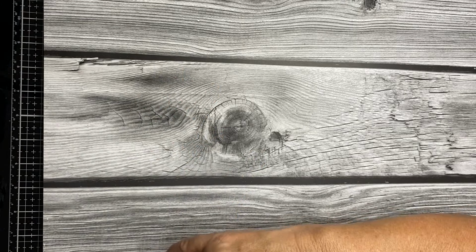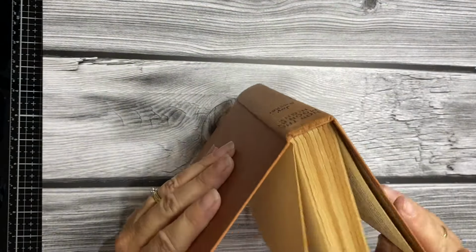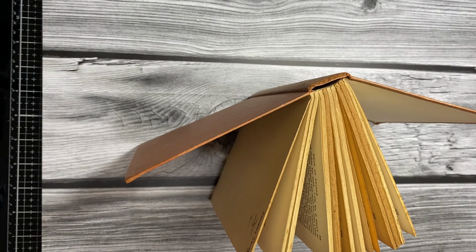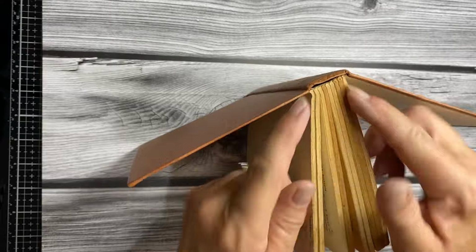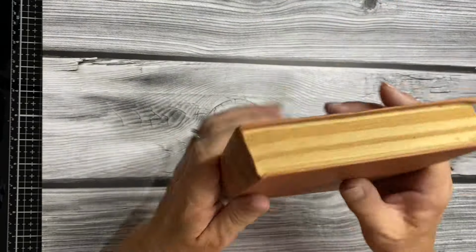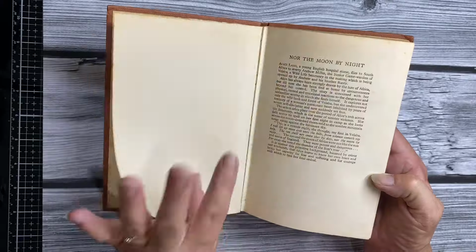Now we get into slightly better books, and these I've bought just for the covers. Again, they're a sewn-in signature, which means I can gut them really, really well. I don't need to tear pages out. I can literally just slice down here, and this whole thing will come out. And I've got this cover, which is a really good cover, in really good nick for another journal.